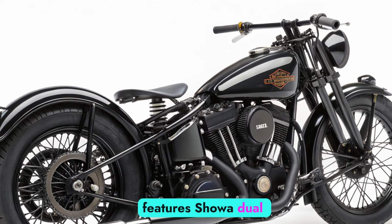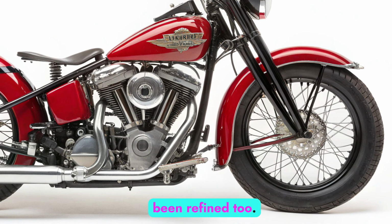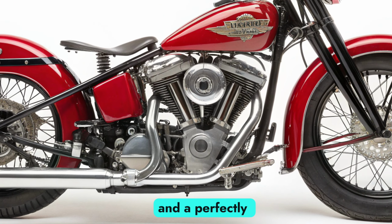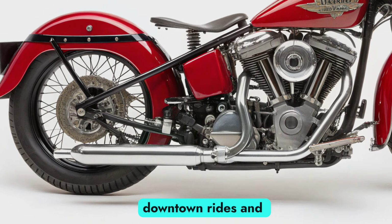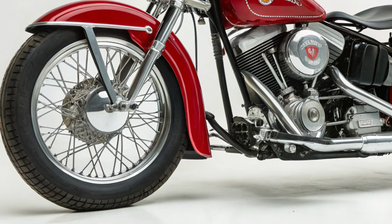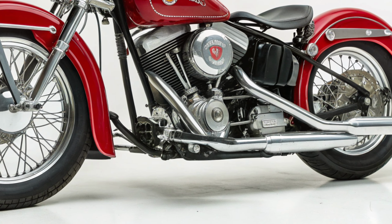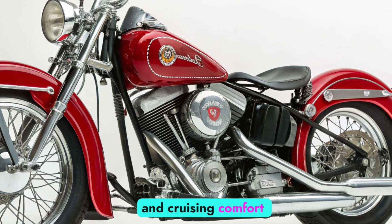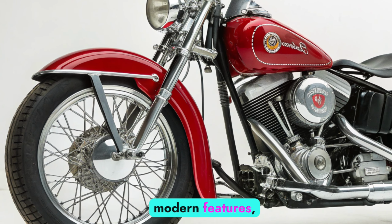The front end features Showa dual bending valve forks, offering a plush and responsive ride. The ergonomics have been refined too. Mid-mounted foot pegs, a wide handlebar, and a perfectly contoured leather seat make this bike suitable for both short downtown rides and long weekend cruises. Whether you're riding solo through the mountains or gliding along a coast highway, the Panhead delivers control, confidence, and cruising comfort like never before.